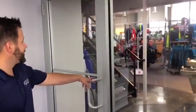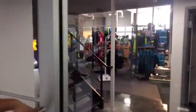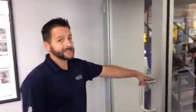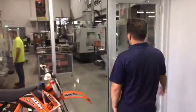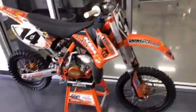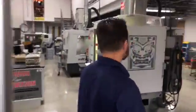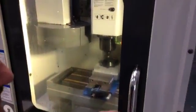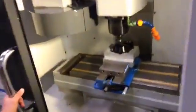Most people come in for our KTM and Husqvarna dealership. We have a full line. We have Altas, anything for moto. It's like a boutique. But where all the magic happens is back here in the machine shop. Making a little magic here.